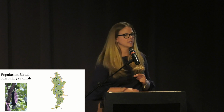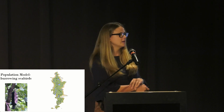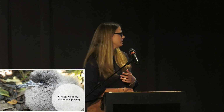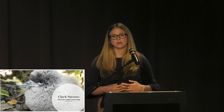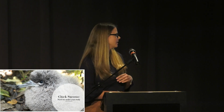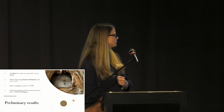We also set up permanent plots to monitor chicks throughout the island in different habitats. And hopefully this is a way that we can continue to monitor what's happening with these seabirds. The question of how successful chicks are is really one that needs to be looked at over a multi-year scope and get an idea of the trends that are happening throughout these different climatic changes and changes in the ocean.